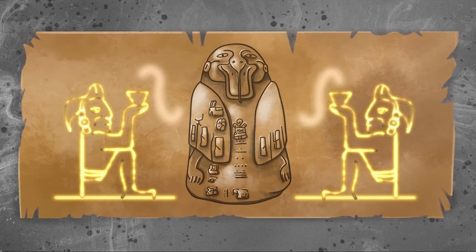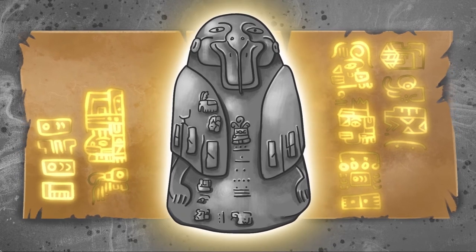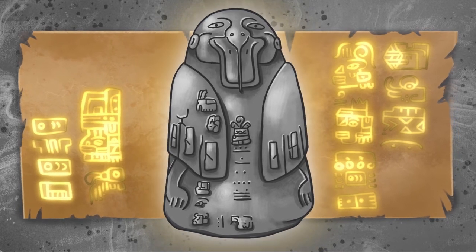In Spanish, it is known as Garza Pico de Cucharón. In English, as boat-billed heron.